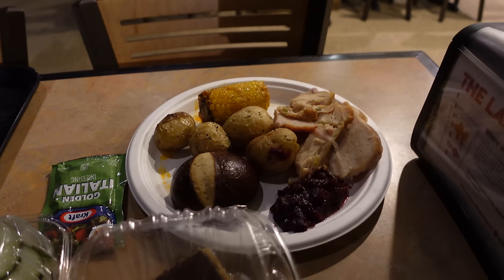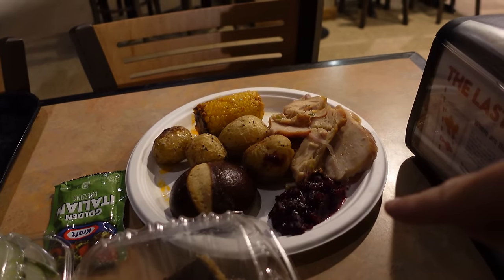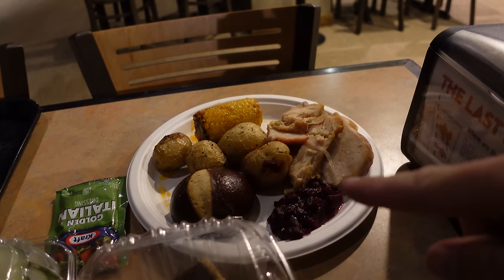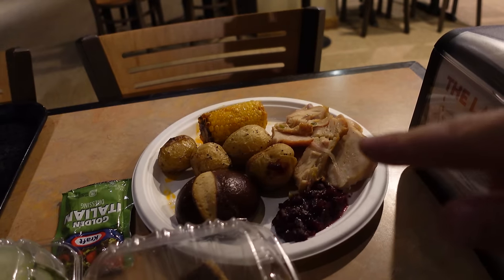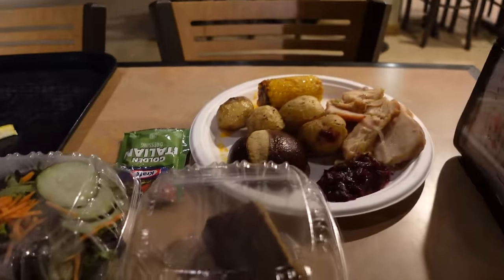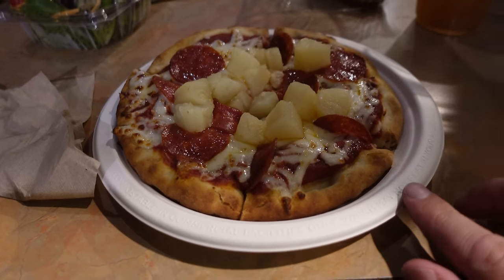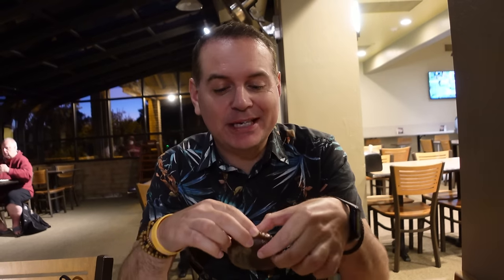So he's got turkey, corn, fingerling potatoes. I presume that's some kind of red jelly. And that's either a mushroom or a bread cake. A slab of chocolate cake and a salad. And he's telling me that we need to eat healthy. And this is my healthy, nutritious meal. That's what I've had. Gannet there's had all of it.